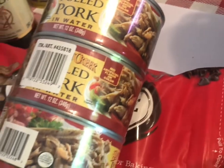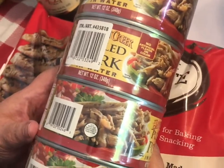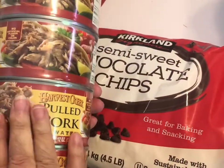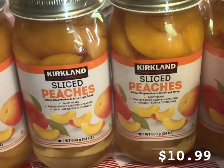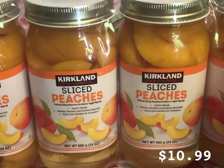Oh, $10.99. And I'm thinking the beef one was close to $20, but I'm not absolutely positive on that. And then another thing we wanted to try, I've seen this in so many hauls. Finally, I said I gotta try those. Is these jars of peaches? They look so delicious.